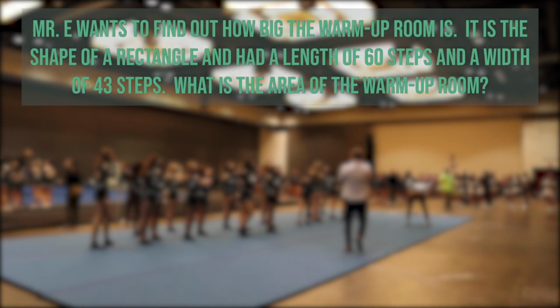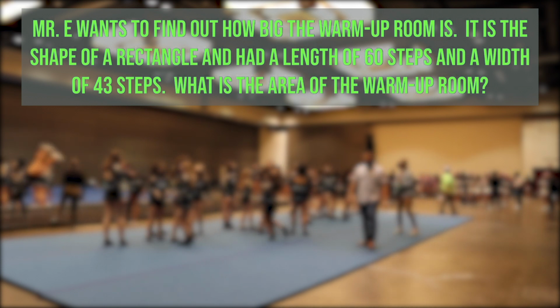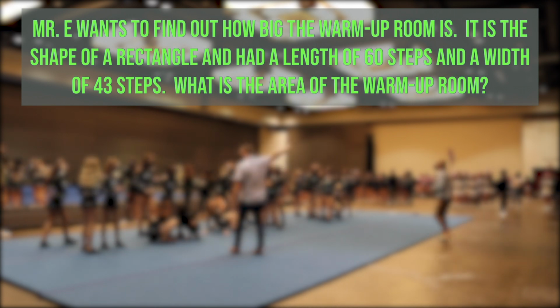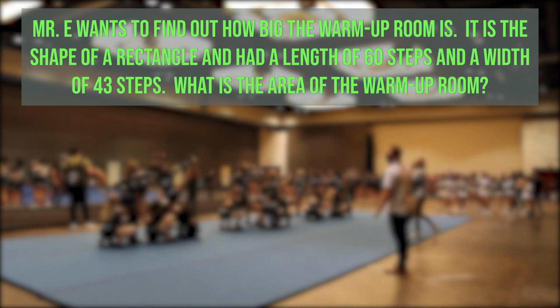Alright, when I walked into this warm-up room, I was getting a little skeptical if the COVID protocols could be enforced and we could maintain social distance. So, here is the second math problem. Mr. E wants to find out how big the warm-up room is. It is the shape of a rectangle and had a length of 60 steps and a width of 43 steps. Sorry, I didn't bring my ruler to this competition. What is the area of the warm-up room?